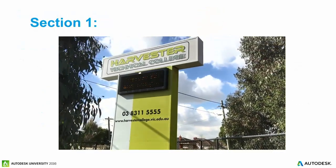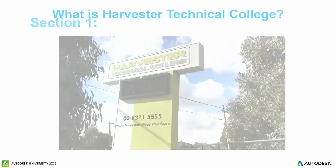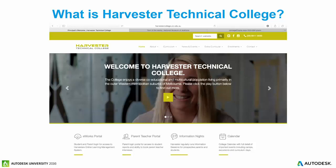This is out the front of our trade school, Harvester Technical College. Harvester Technical College is the senior VET VCAL campus of Sunshine College. In the Victorian curriculum, we have many strands. The VCE strand is for students who want to go to academic study, to university. Then we have the VET and VCAL strands, for students who want to go on to trades, other employment and TAFE. We do not currently deliver VCE, but we're heavily into VET and VCAL. We have roughly 150 to 200 students, so we're pretty much a boutique school, servicing the senior campus only, years 10, 11 and 12.